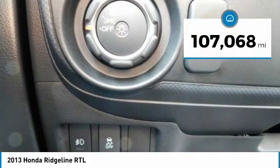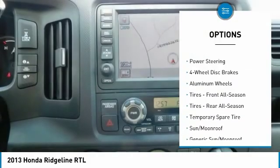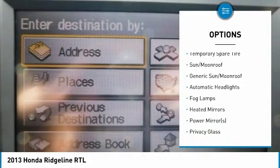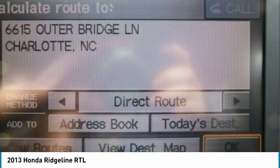Here are some of this vehicle's great options: steering wheel audio controls, backup camera, tow hitch, keyless entry, CD changer, leather-wrapped steering wheel, power steering, adjustable steering wheel, floor mats, four-wheel disc brakes.